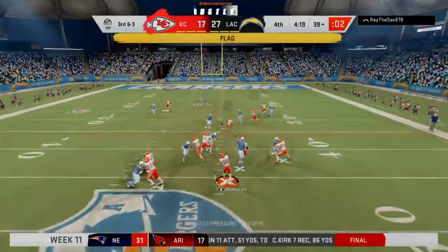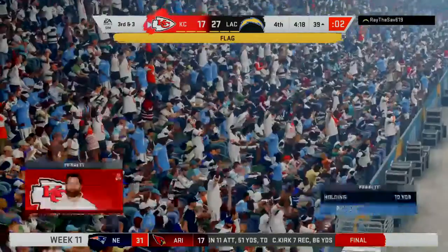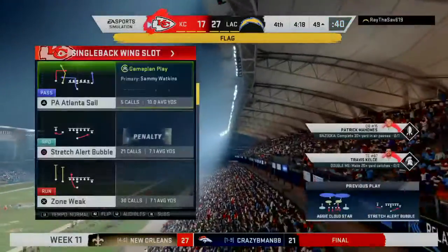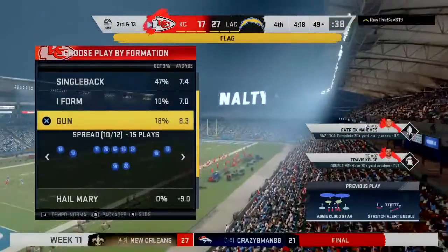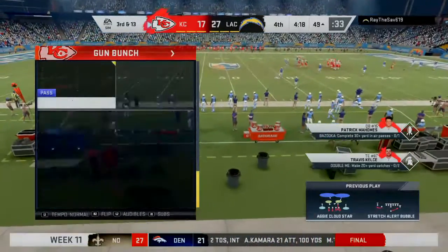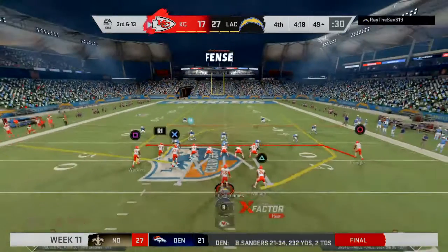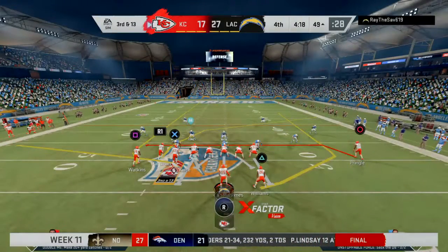Mahomes looks to throw on 3rd down. He is going to find Hill here. And he's going to be taken down here with a penalty flag on the field. That's a good chunk of yardage, but it's going to be canceled out. And we always talk about hidden yardage in a game. That's going to count as that, because now it doesn't go on the books, and now they have to make that up again, don't they?